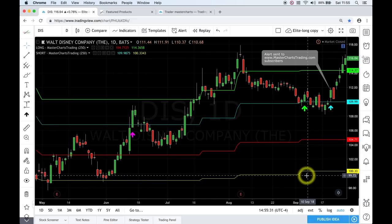Again, you will need to calculate your position according to the amount of money that you have in your trading account. If you have a little bit of money, then you will most likely need to take bigger risks, unfortunately. If you have a lot of money, then you don't need to take as big of a risk. You can take small positions.